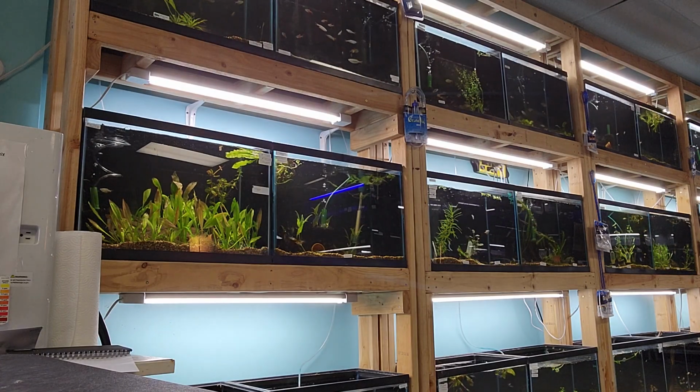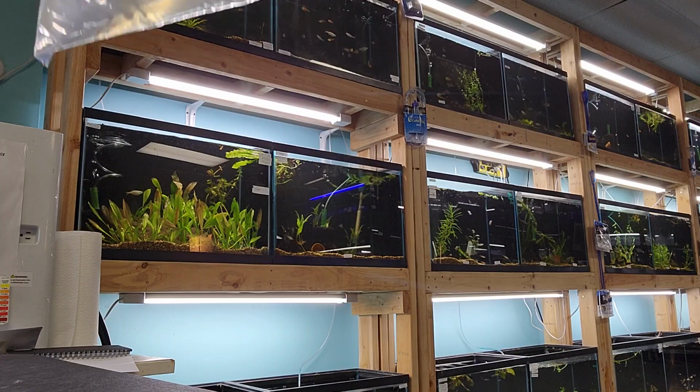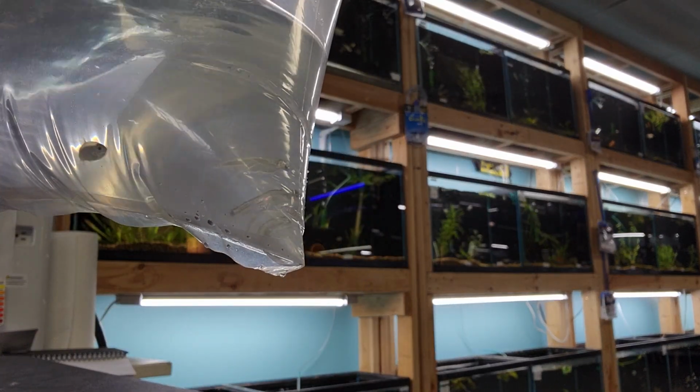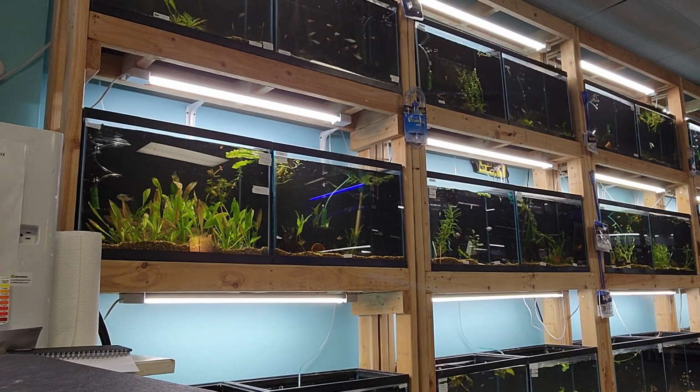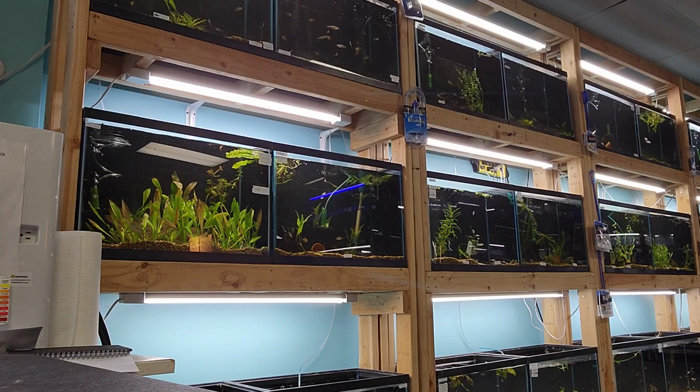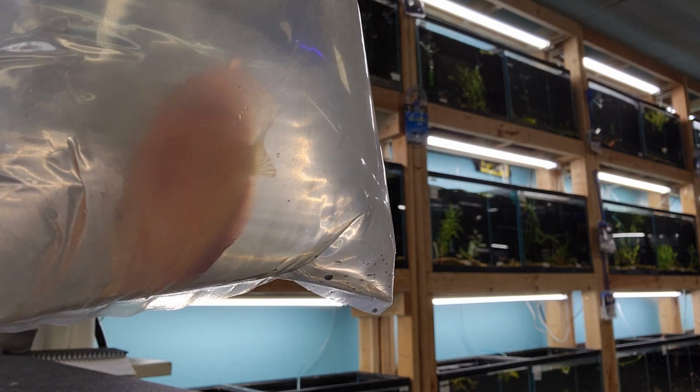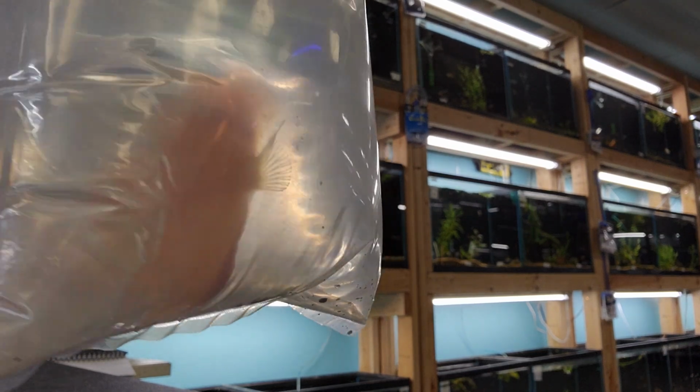Alright, now here's the gold or the brass tetra. Not too colored up right now, of course. Another little schooling fish for your tank. And here's the other red melon discus. That's the fourth discus of the week, and that's all we got, just four. Good.